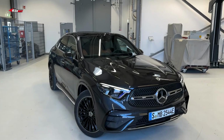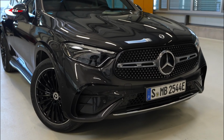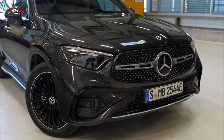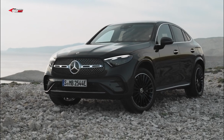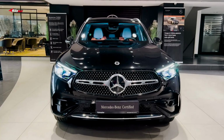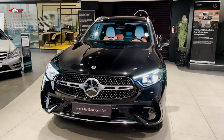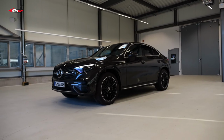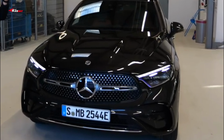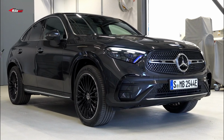The most successful coupe in the entire Mercedes-Benz lineup has 4 doors and is an SUV. Semantics aside, we shouldn't really be surprised. The Mercedes-Benz GLC Coupe is the swoopy-roofed version of the 3-pointed star's best-selling model, the GLC SUV. And 1 in 4 GLCs sold around the world is a coupe.